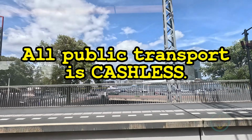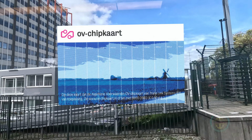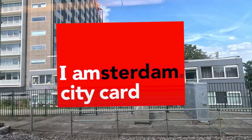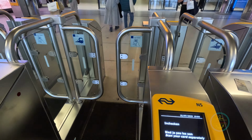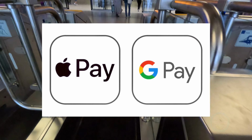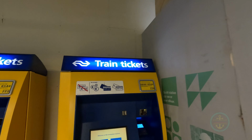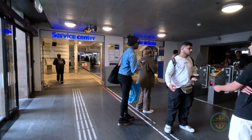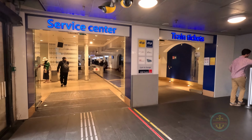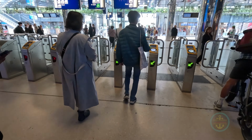All public transport is cashless, so you'll need a ticket, an OV chip card, or an iAmsterdam City card. Now the major plus in Amsterdam is that you can also use your credit card or phone app like Google or Apple Pay, just like a transit card. Ticket machines are numerous, or you can use the main ticket office located at the west end. All transport uses the same scanners, like this one, to check in and out.